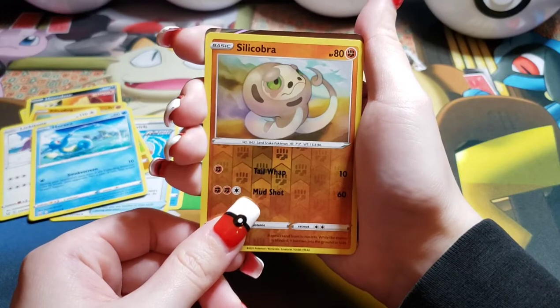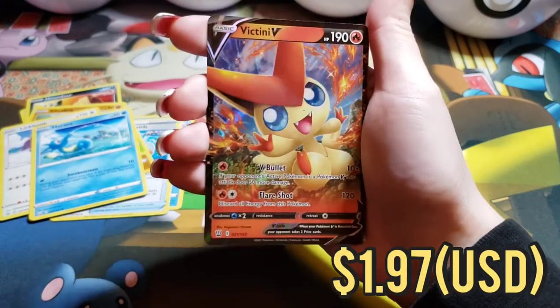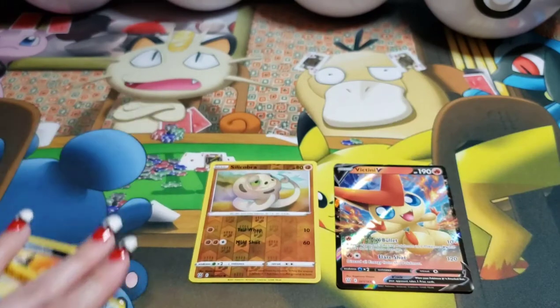And our last card is... Yeah, we've gotten this one before. Victini V. But still, I like it. It's always nice to get these. It's always nice to get a big old round boy.